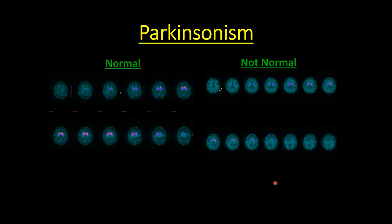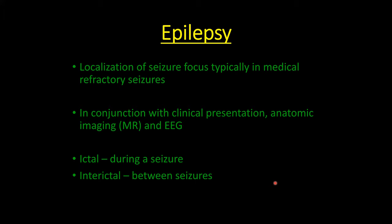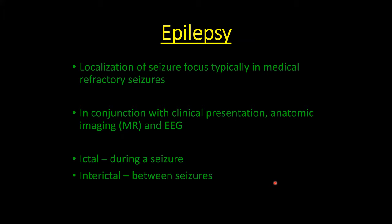I want to move on next to epilepsy. The nuclear medicine role in epilepsy is to help localize a seizure focus, and this is typically in medically refractory seizures. This is done in conjunction with the clinical presentation, the neurological exam, as well as anatomic imaging, typically MR, as well as EEG. And really, this is a troubleshooting method when it's unclear where the seizure focus might be.